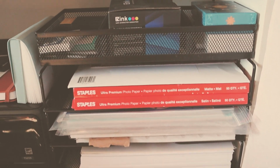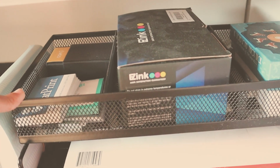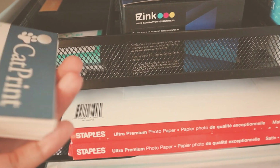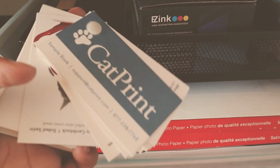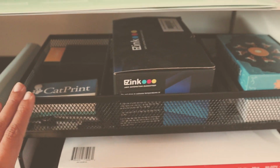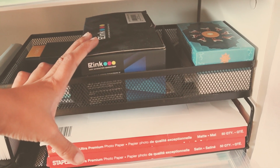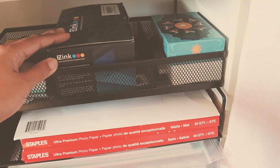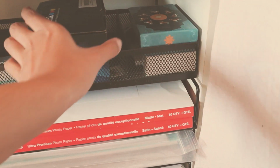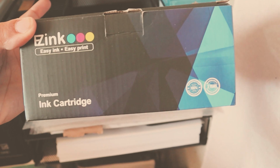This is a separate mesh shelf, so it's made out of metal, and it keeps various things in here. I have my cat print paper sample that I frequent when I need to order prints or backing cards online. This has all of my ink. I don't use Canon ink because it's expensive, so I use non-branded Easy ink, and I get it in a giant pack because I run out of ink often.